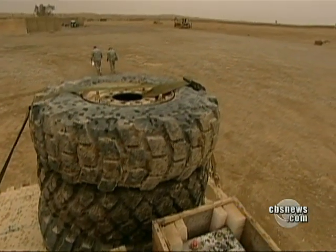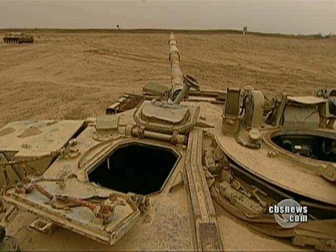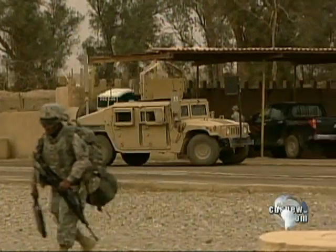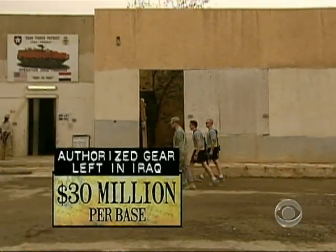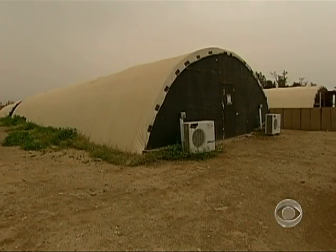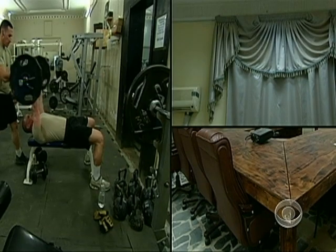Only weeks ago, a mountain of scrap metal, lumber, and waste oil covered this field. Now, it's all gone. But U.S. commanders are authorized to leave up to $30 million worth of gear per base behind so the Iraqis can move right in. That means barracks, office furniture and curtains, and even the gym.